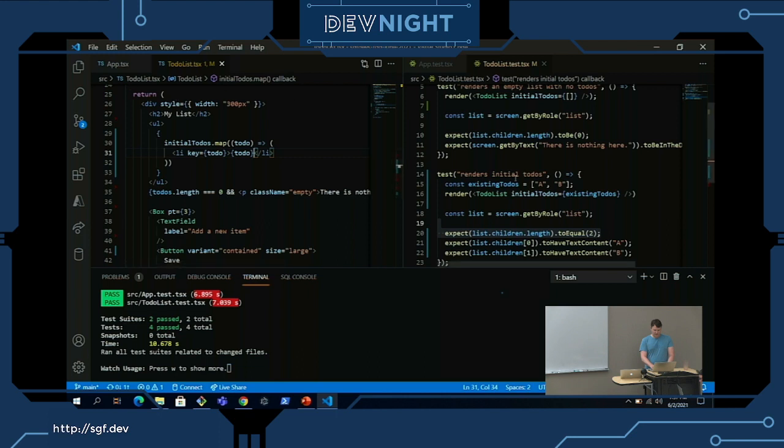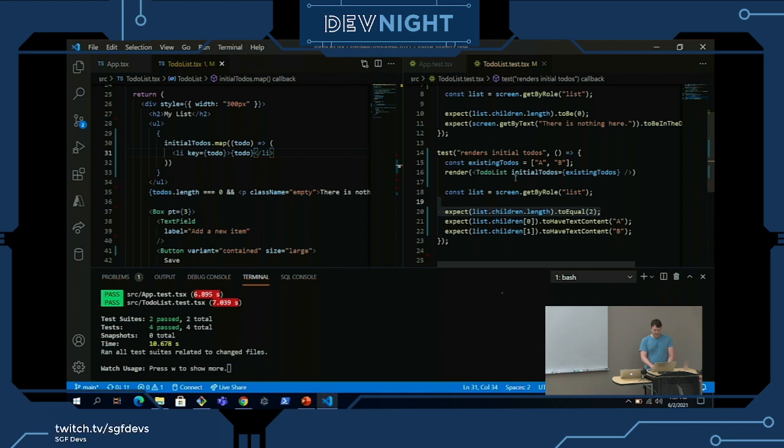One thing I am noticing, though, is my test itself could be a little bit better. In this test, I actually have a few things that are potentially brittle, right? I have existing to-dos A and B, and then I assert that there's definitely 2 of them. So I could maybe make that a little bit more based on the input. I could say something like existing to-dos dot length. And so I can make it a little bit more robust of an assertion. Whatever I sent in, all I care about is that the thing that comes out matches the thing that went in.